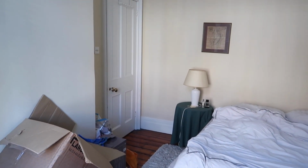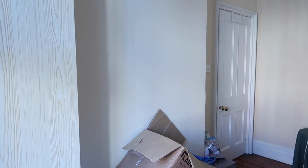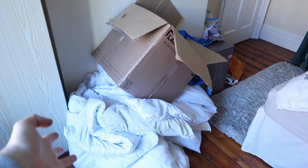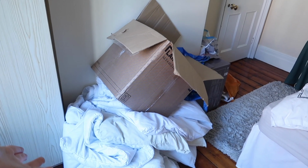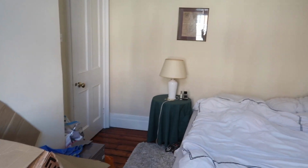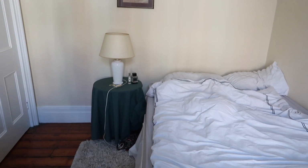I feel like it just looks a bit more spacious in my opinion, and that is because there is not a built-in wardrobe. So you got a lot of walls that are available and can film and do stuff in. There's a lot of stuff from previous tenants that they left, like duvets and stuff. I'll probably just be donating or throwing these because I just bought new ones.